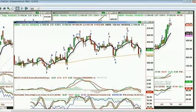Pulls back, makes that cup formation, and then takes it out, eventually for more than a one-to-one pullback. But within that, it has another ABCD, pulls back, A, B, C, D, pulls back. How many times? That's 1, 2, 3, 4 times with one E, fractionally higher. 4 times you've got your 4 higher peaks. Wow, nice technique.